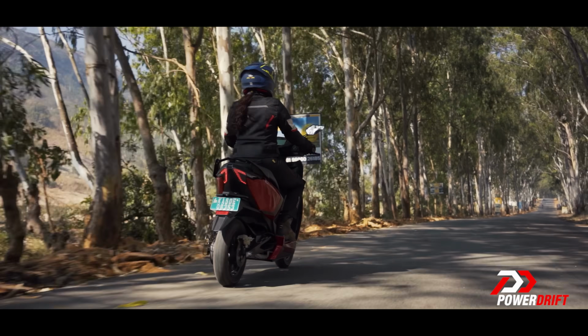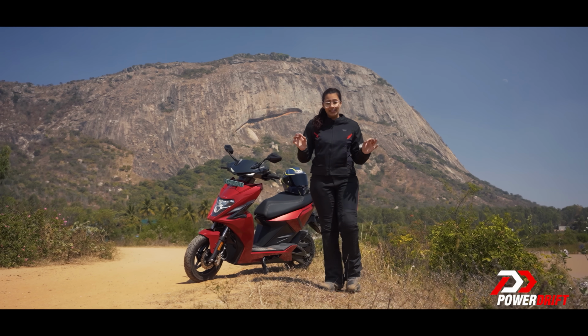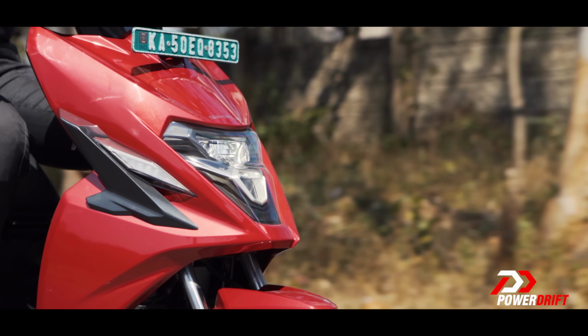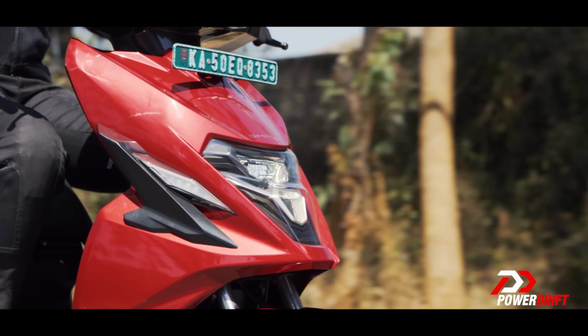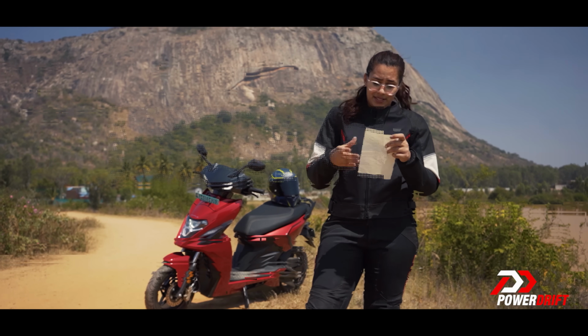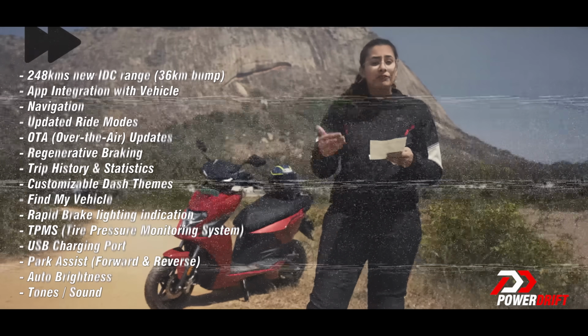Now, while the name Simple One might suggest simplicity, making an electric scooter is far from simple. The brand has taken all this time to work on all these updates, and there are a lot of them. So, here's a rundown for you guys. 248 kilometers new IDC range, which is about 36 kilometers more.